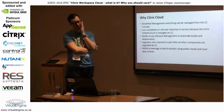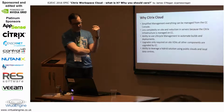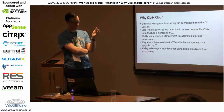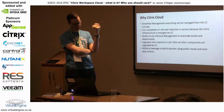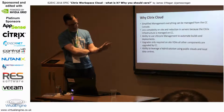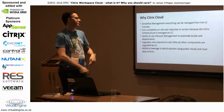So, why would people look at Citrix Cloud? Well, as I said, you have simplified management. Everything can be managed from the console. It's a familiar console if you're using 7.x. It's Studio that you're used to. So you've got desktops hosted locally, or if you've got them on Azure or Amazon, they can all be managed from a single console.